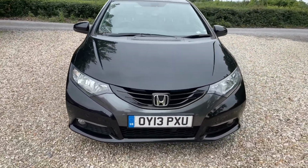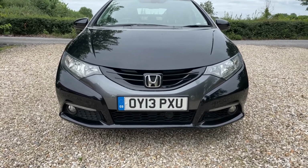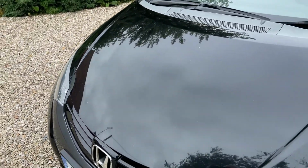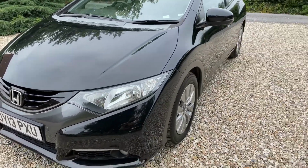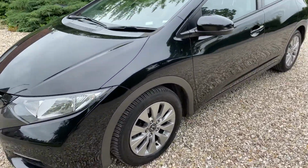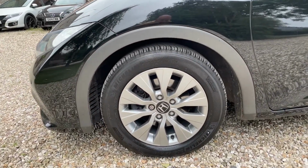Front of the car, lights and lenses clear, intact, no cracks or condensation. Bumper very, very clean indeed for a car this age. Likewise, bonnet of the car, very clean, hardly a stone chip of any note. I mean, there will be one or two, but they certainly don't stand out. Near side of the vehicle, lovely and smooth in the panel work, no obvious marks that I can see. I did see one minuscule indentation, but I'll try and get to it when I can.